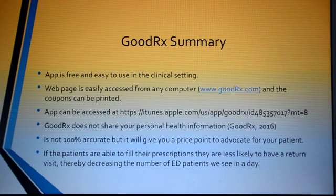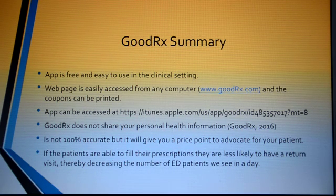If they're able to fill their prescriptions, they're less likely to come back to the ED, and of course, it's going to reduce our overall census.